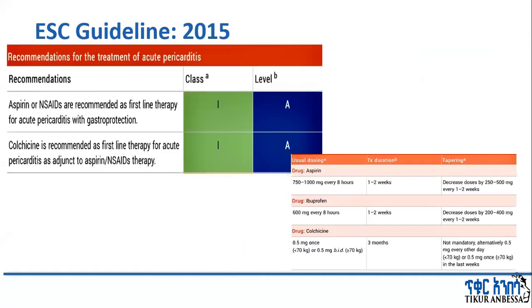And it is incorporated in the guidelines. The European Society of Cardiology guideline, published in 2015 for the management of pericardial diseases, incorporates colchicine as a class 1 and level of evidence A recommendation to be used for the treatment of acute pericarditis for a duration of 3 months. For patients less than 70 kg, 0.5 milligram once daily should be used, and for those above 70 kilograms it should be used on a BID basis, on top of standard therapy, aspirin and non-steroidal anti-inflammatory drugs, for a better response in preventing recurrence and resolution as well.